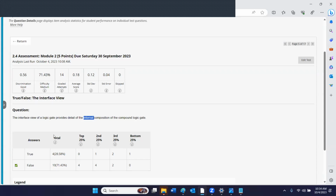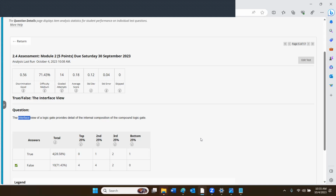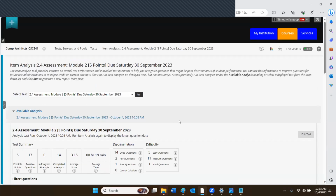Remember, implementation means construction, internal construction view. When you're seeing the internal composition, that's the construction or implementation of the compound logic gates. You get the detail inside it. If all you see is a big outline and you have the inputs and one output, that's the interface view, because it's only showing you the inputs and the outputs. When you're only seeing input and output detail, you're dealing with only the interface for that logic gate. How it interfaces, how it plugs in to the computer system. That's just another way of expressing it.